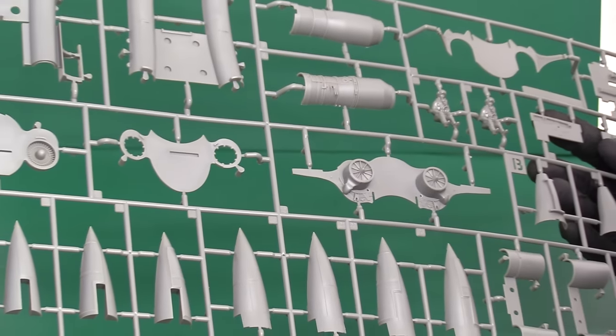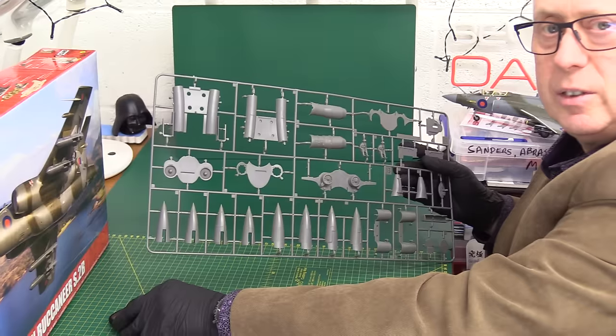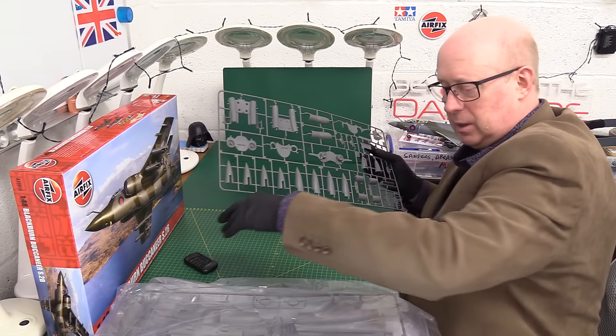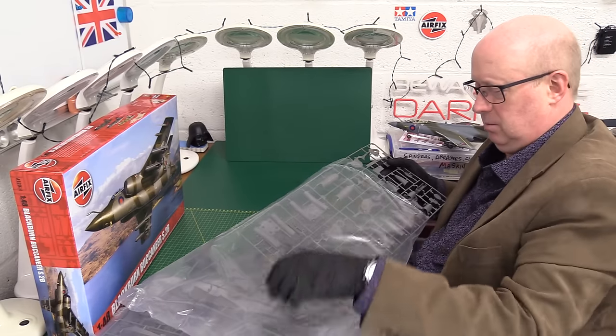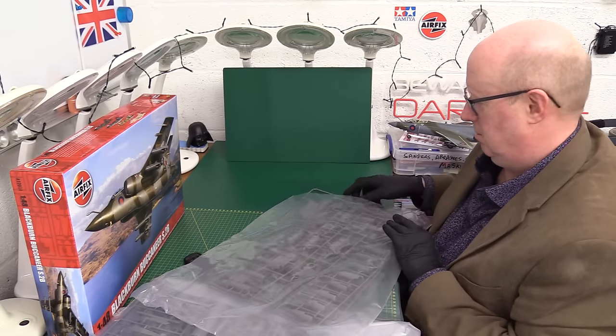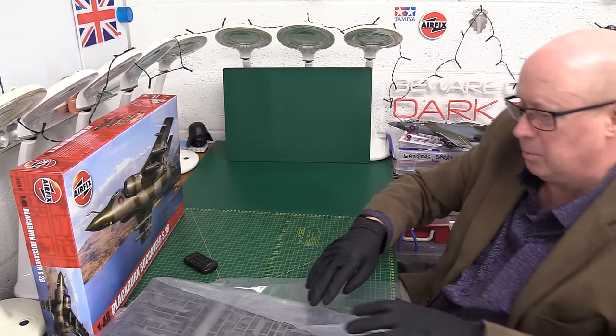Well, that's a very nice sprue, I've got to say. No complaints again, and that engine looks sufficiently detailed. It's very nice indeed. Yeah, and I'd say even the pilot's a little bit better than I was anticipating. I was really holding my breath there, but they don't look too bad to me. Let's go and get it in. That's that one. That's one bag of three, a second bag.